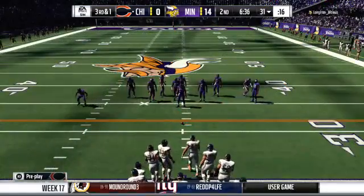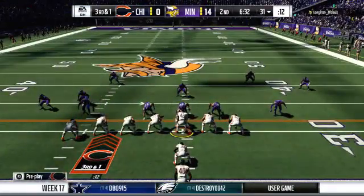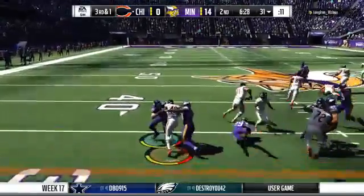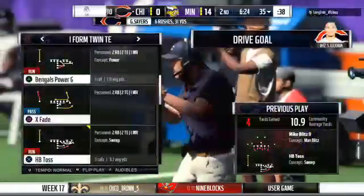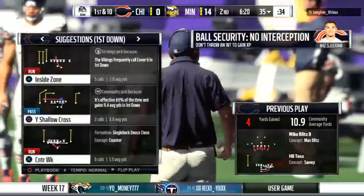And on third down, a nickel formation here defensively. Now they'll run it on the toss. And he's going to have the first down yardage to the 35. It's a gain of 4 there, and it gives him a new set of downs.